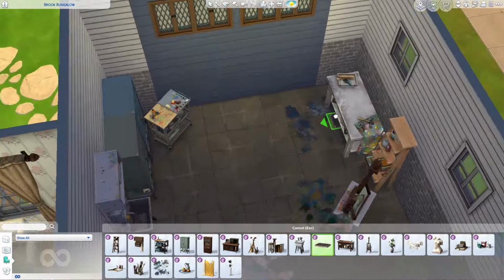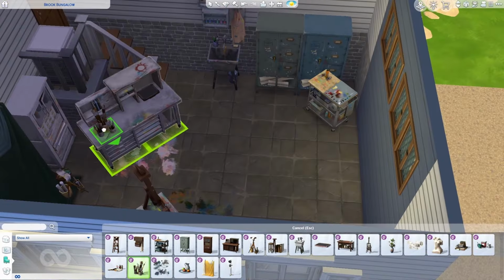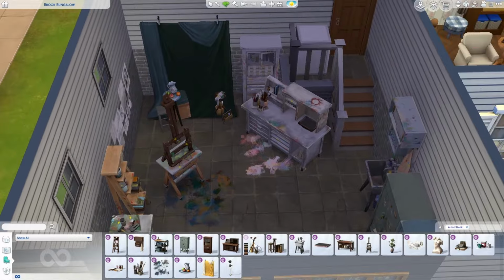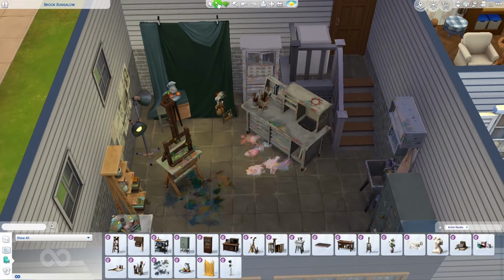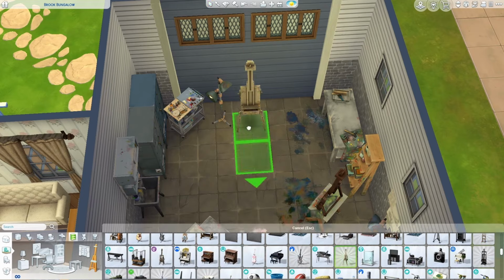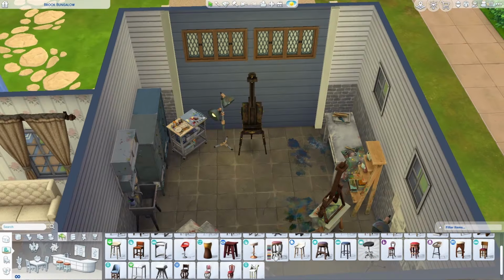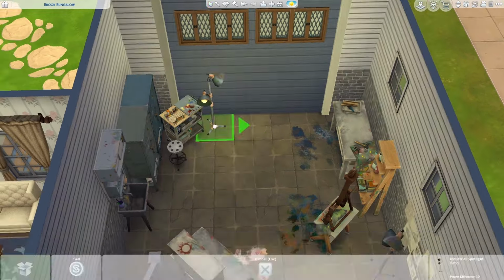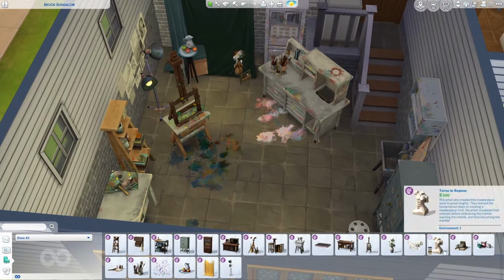Originally, when I was thinking about what the garage would look like, I thought about adding laundry to it, but I forgot, and there were so many items I wanted to use from the Artist Studio kit that I ended up not having room for the laundry. So I placed it in the bathroom instead. The bathroom ends up being pretty spacious, so there was room for it.